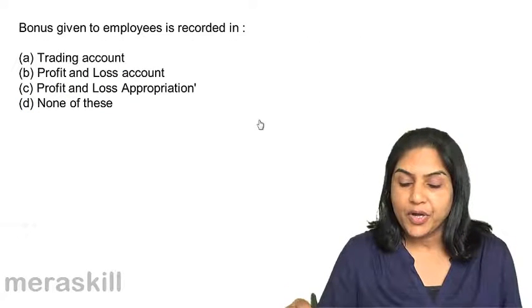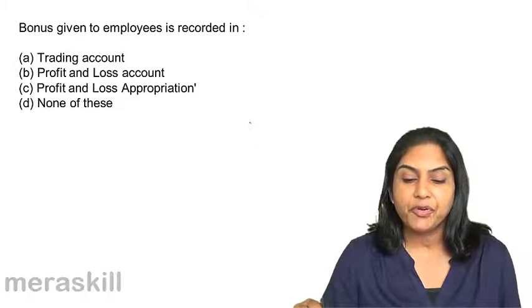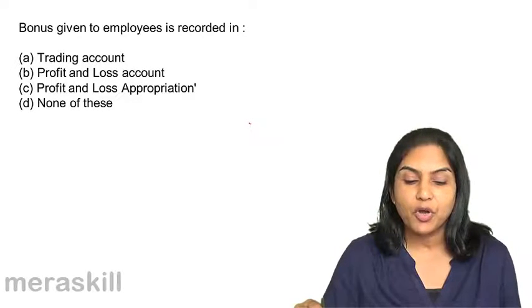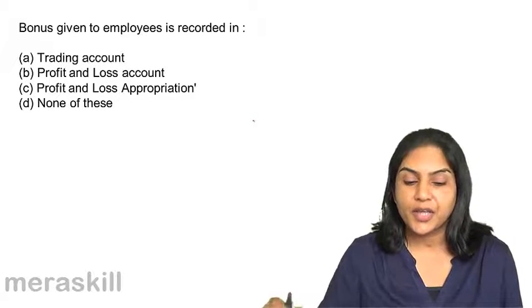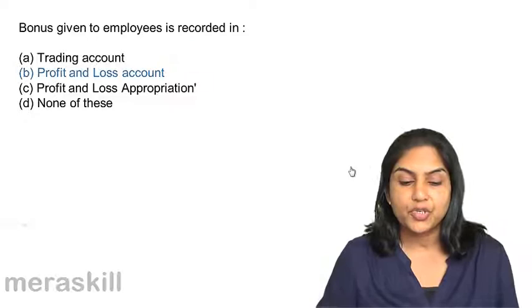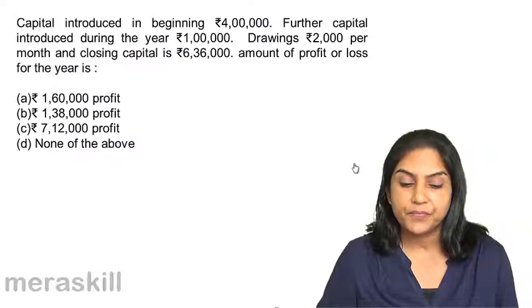Bonus given to employees is recorded in the A. Trading account, B. Profit and loss account, C. Profit and loss appropriation account, and D. None of these. It's recorded in the profit and loss account. Bonus to employees is recorded in the profit and loss account.